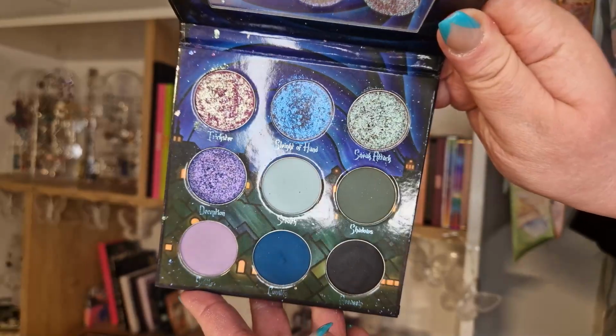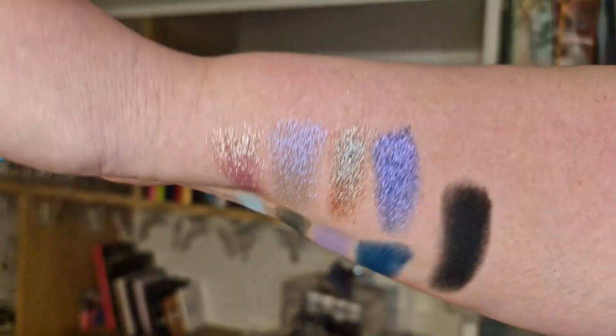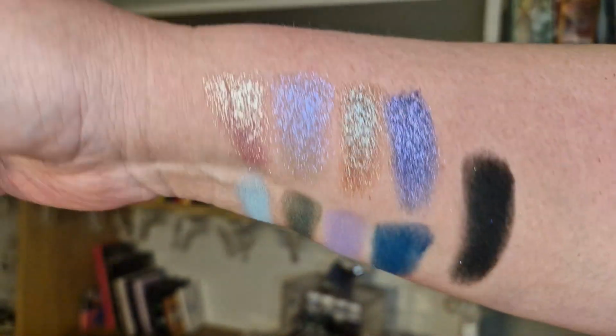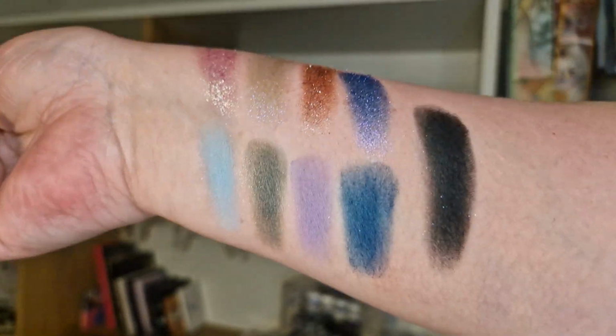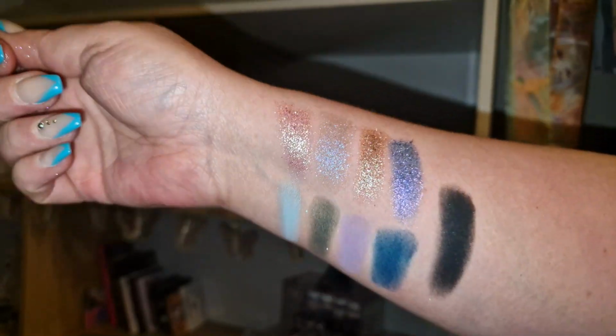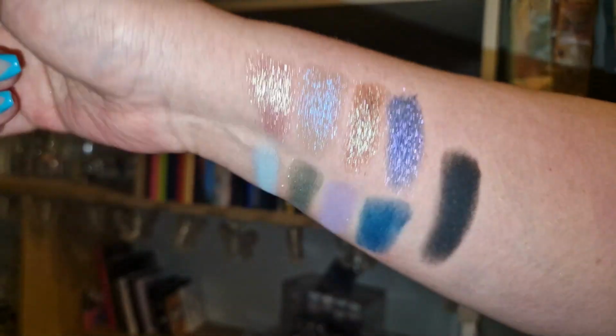This one, all the shimmers are pretty dark. This blue is blue pinky something. It's a bit lighter, but they are all quite dark in this palette. But I like this, and this one has a matte black in it. And yeah, I've been really enjoying this, and I want the new palette too.